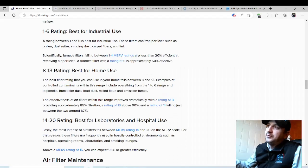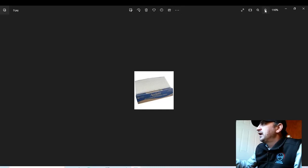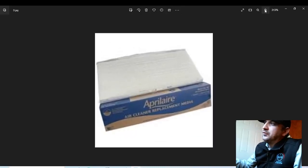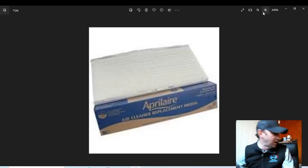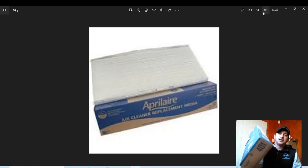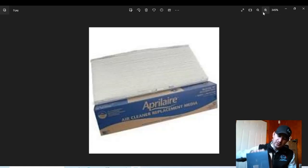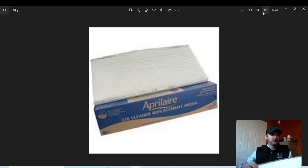So the next type of filter that we'll talk about is a media filter, and typically these are going to be somewhere between this 13 and this 14 to 20 range. They do an extremely good job. They come in a little narrower box. As you can see, it's not very big, and they're what we refer to as an accordion type filter. So they're a thicker material that'll catch more than your normal pleated filters.